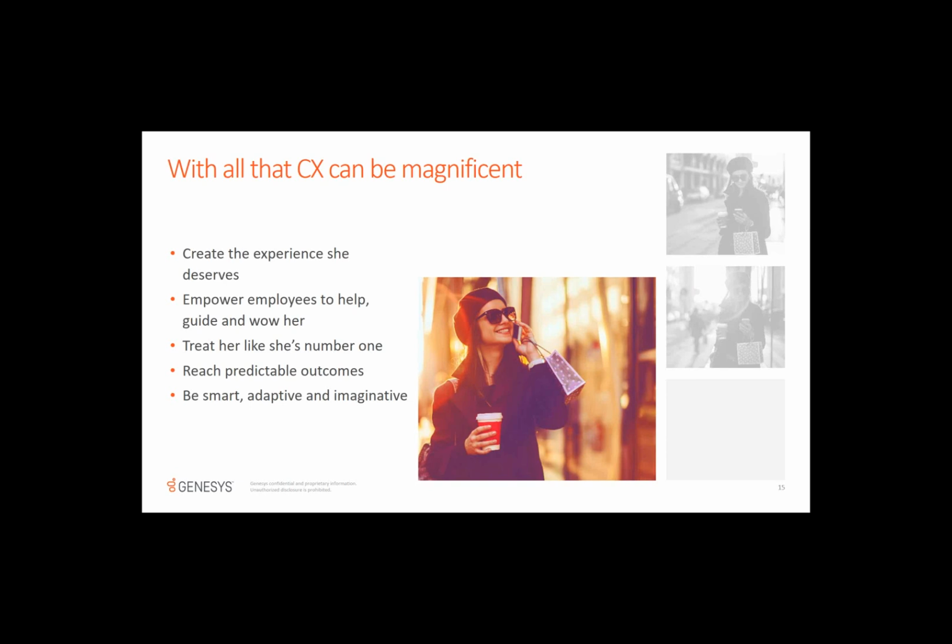Treat her like she's number one, which obviously we should, but we really have to try and deliver that. Reach those predictable outcomes and be smart, be adaptive, and be creative and imaginative. What's different? How can you be different from your competitors? And with that, we believe, and I like that magnificent comment, CX can be magnificent. Let's drive and make it magnificent. So there are my remarks, John.